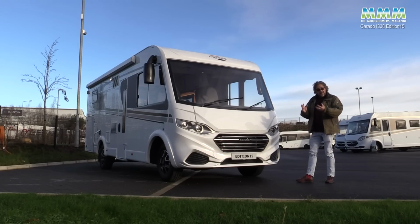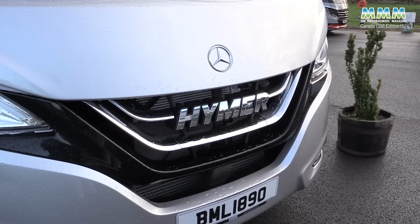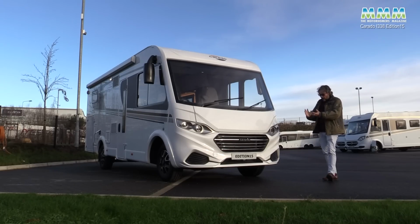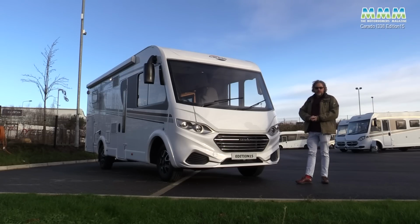A lot more premium, maybe a bit less entry level, because Carado, of course, is from the Heimer group. In fact, it's Heimer's budget brand, but it doesn't want to look too budget, does it? And what do you get with an I338? Well, this is a 7-metre, 3.5-tonne motorhome with twin beds at the back. Very popular German style of motorhome.